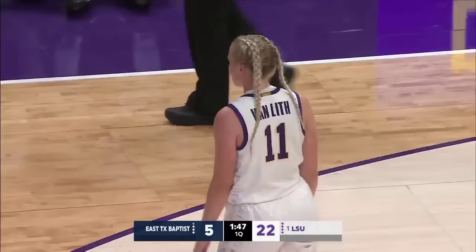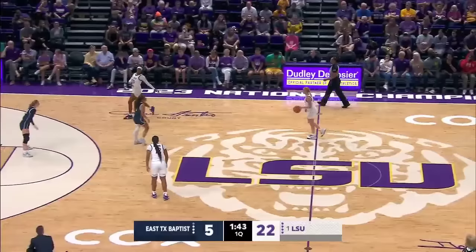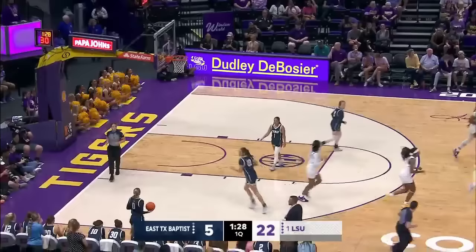And number 22, Hannah Ayala, is back in for East Texas Baptist, who has played 11 players already. And they got more. Big roster for them. So Van Lith will get it left point to Williams. Left wing to Kent. Back left point to Williams. Now swings it right wing to Van Lith. Back left point, Williams. 3, side of the rim, no good. That rebound went over Kent. It hit the rim and kicked way out. Went out of bounds, and East Texas Baptist with it.